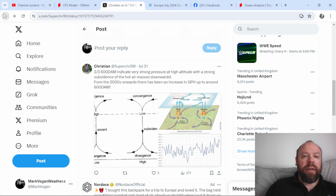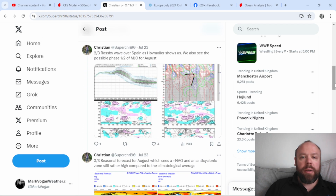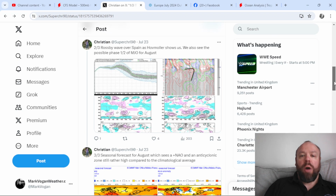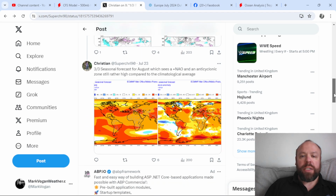So looking further on here in the thread, you can see here that Rossby waves over Spain. As the Hovmöller shows us, we see a possible phase 1-2 of the MJO for the month of August here. So we're seeing the eastward progress of that wave of upward motion extending out of the Pacific and into the Atlantic Basin. So we're starting to see the changes, the adjustments being made.